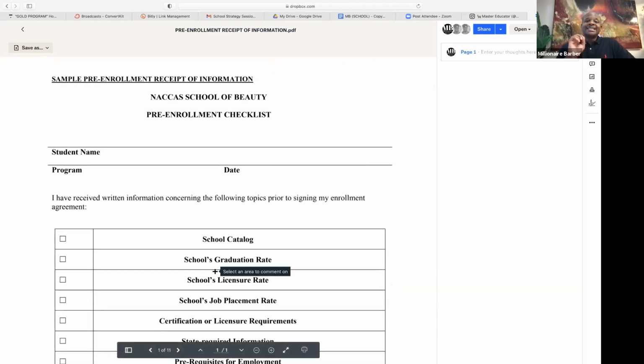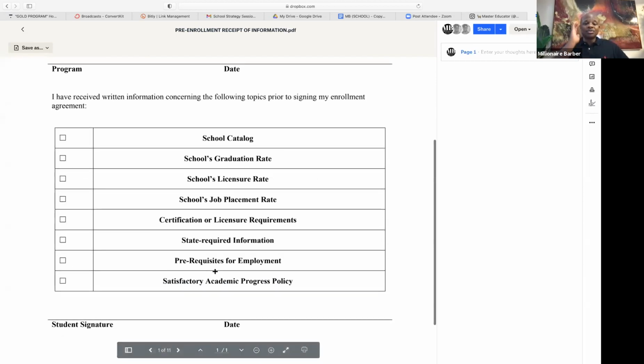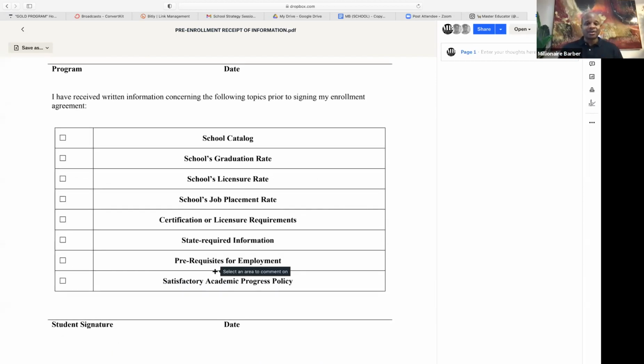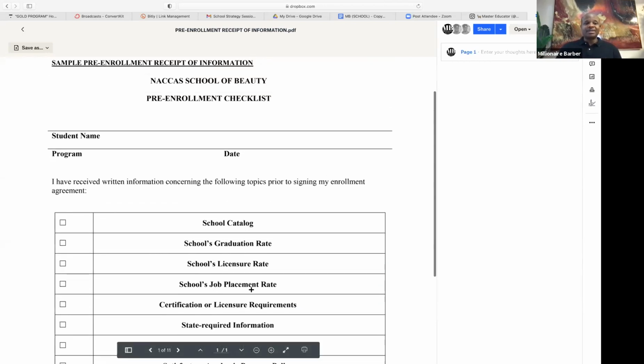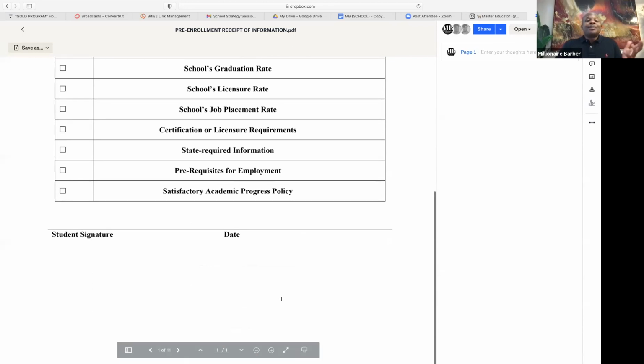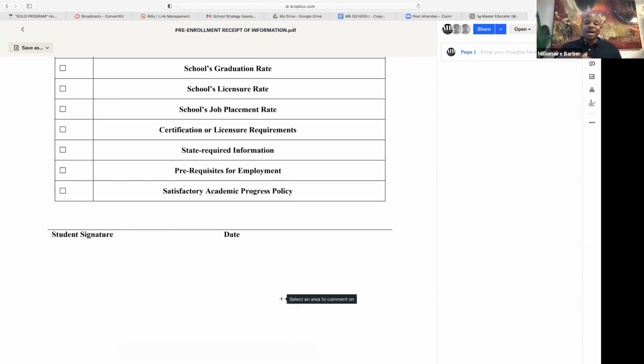This is a pre-enrollment checklist. Before a student enrolls, they've got to have a school catalog. You have to go over all of this stuff in orientation before the student starts. You have to fill out their name, program name. Do you have this document? Probably not. Proper planning prevents a painfully poor performance.